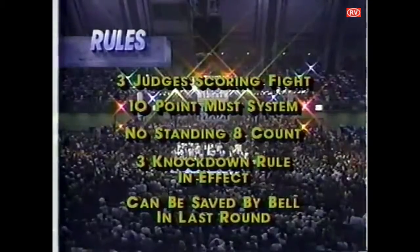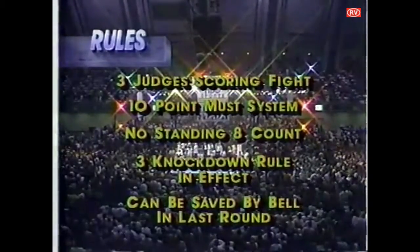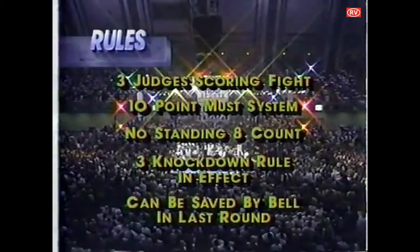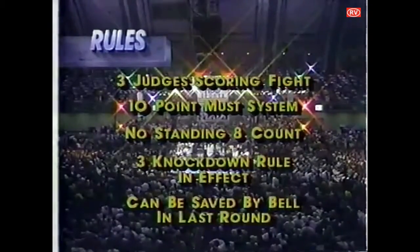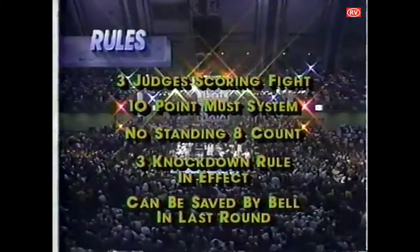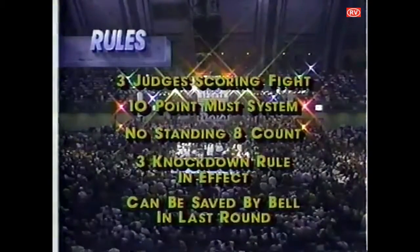Rules for the fight, a combination of WBA and New Jersey rules. Most significant, the 3 knockdown rule. Rarely in effect for championship fights, it is in effect tonight. It victimized Carl Williams in his fight against Mike Weaver. Now we go to the ring announcer, Michael Buffer, for pre-fight introduction.